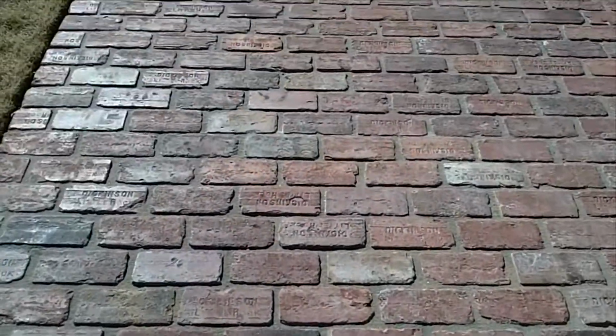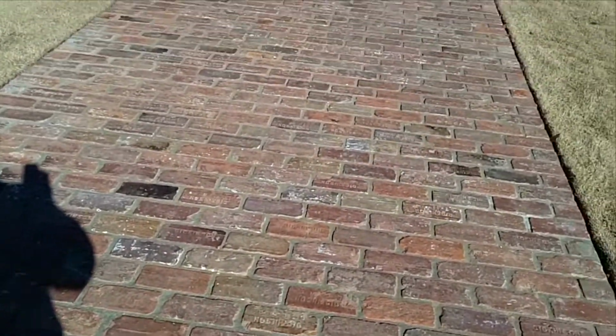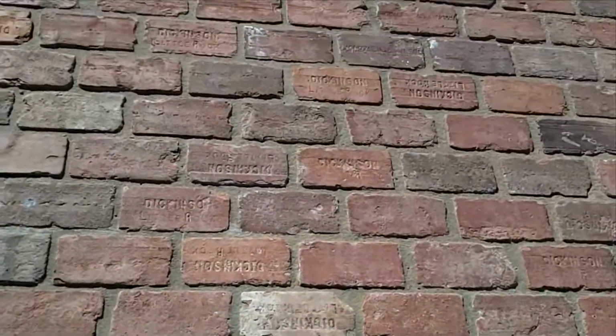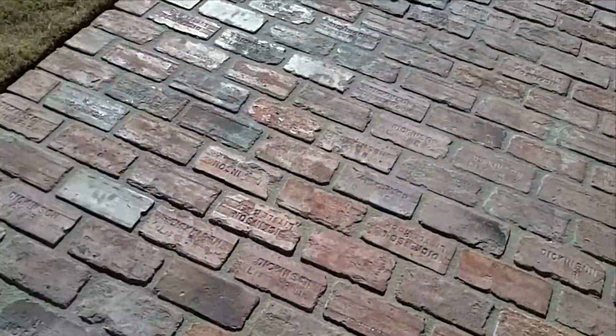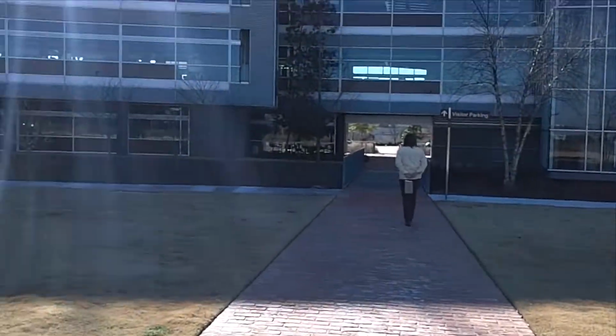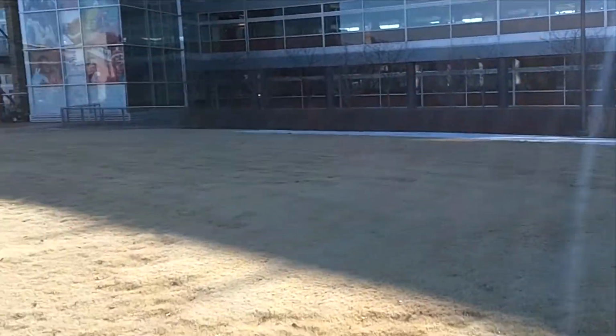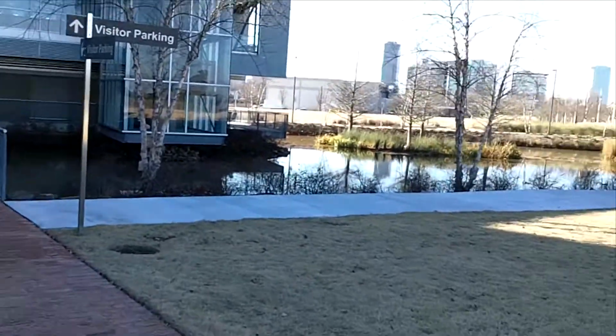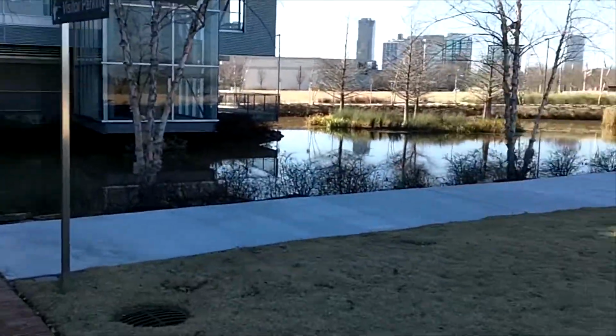And these are all the recycled bricks that they've used in this pathway. All from Dickinson Brick Company. Well, a lot of them at any rate. I called it a moat around this. They call it their wetlands.